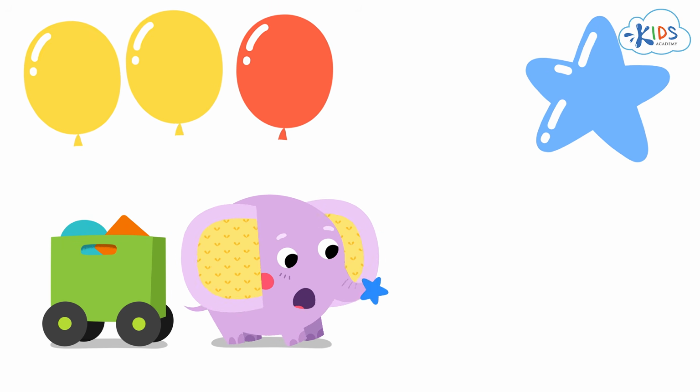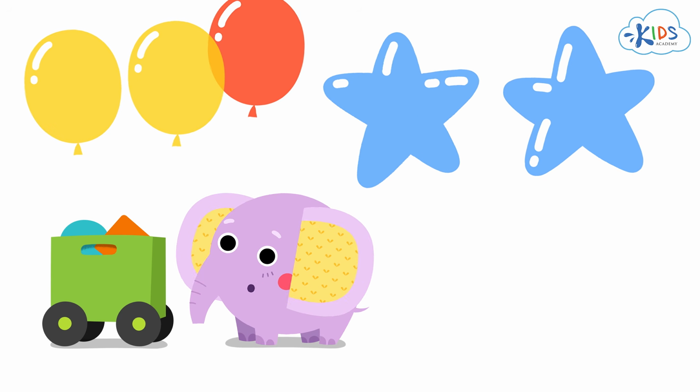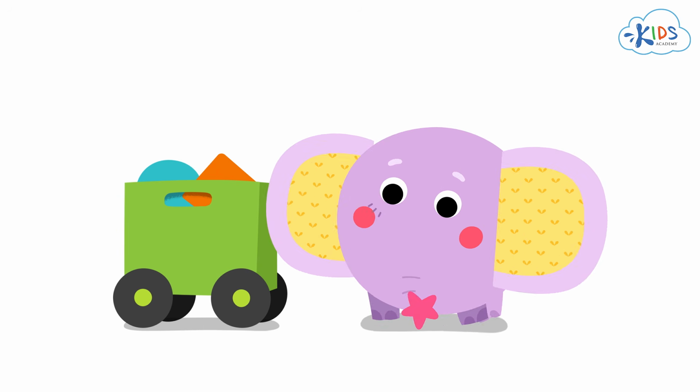These are two stars. How beautiful they are. They are both blue and the same size. We can say that these stars are the same. I'll blow up one more star.